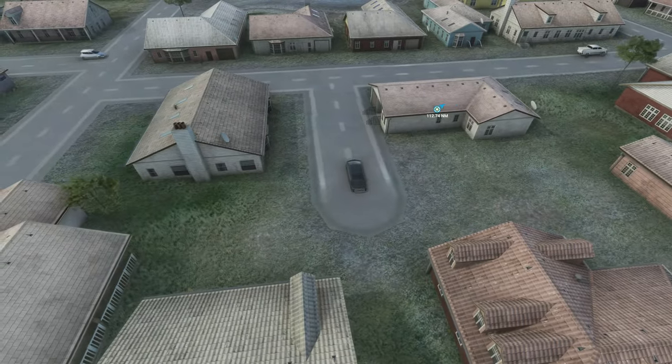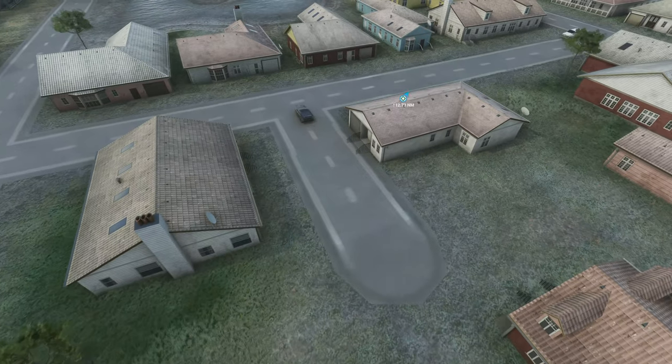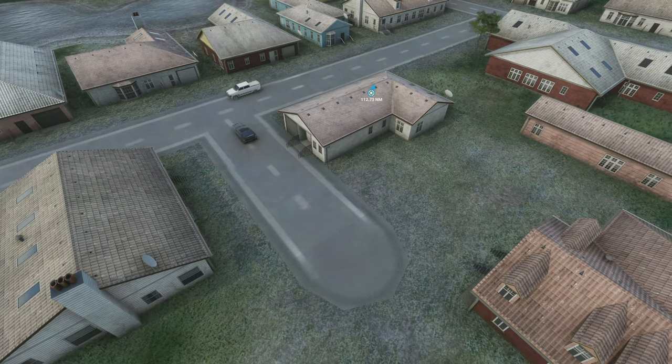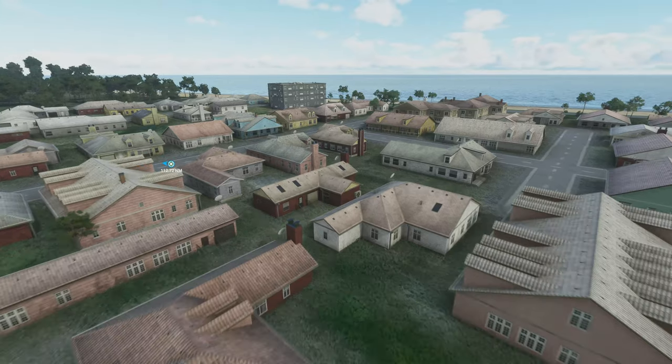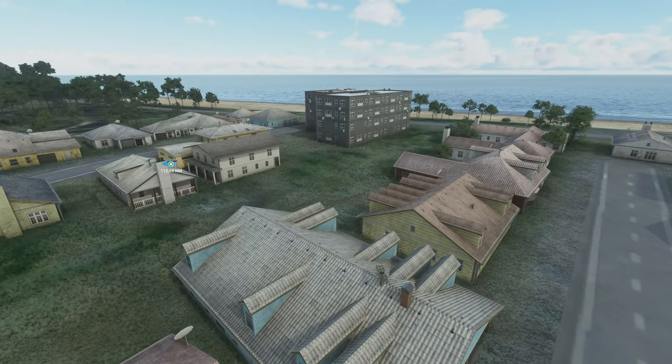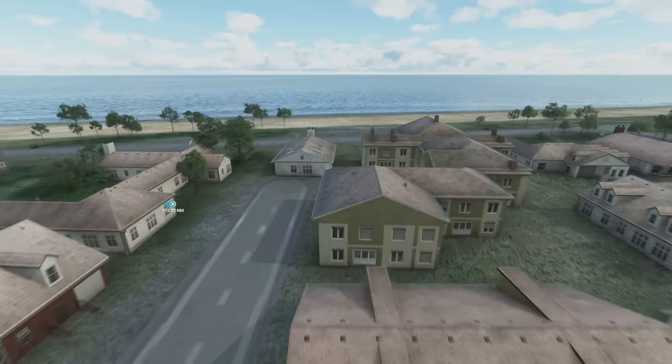I'm trying to get to a good view here. Okay. Boom. Alright, well, let's see what else. Yeah, the detail's kind of amazing. I don't know how realistic these buildings are compared to what's actually there.